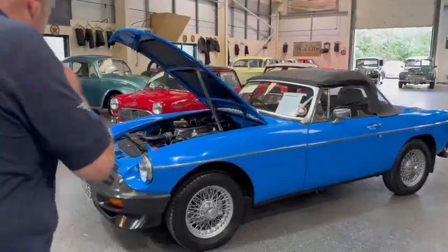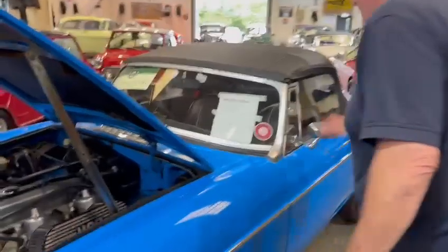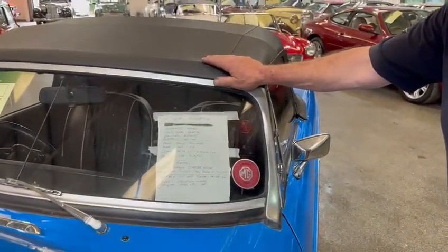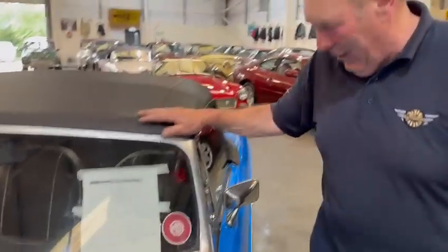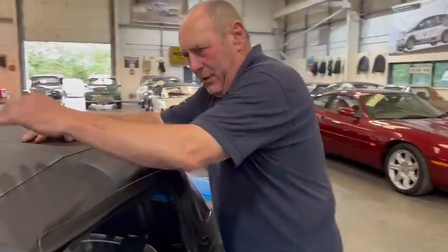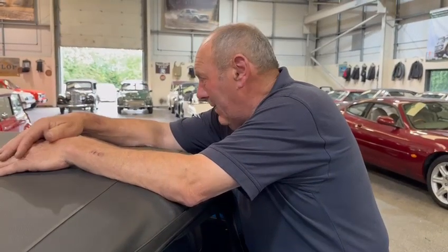MGB? The ever popular MGB. Yeah, great old car, aren't they? 10-year ownership, he says. Yeah, they're a great old motor. I mean, we say it all the time, constantly, or we reply when people say, what sports car shall I buy? It's got to be MGB.